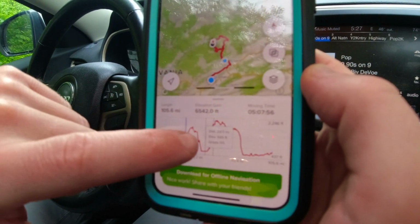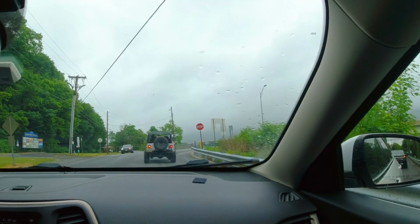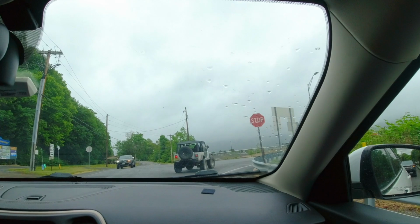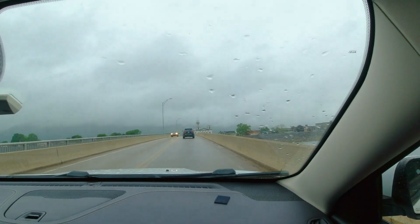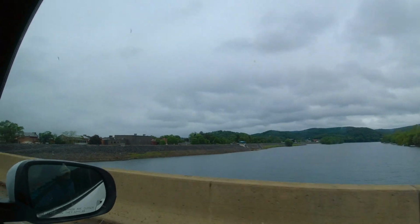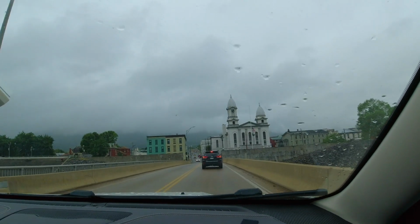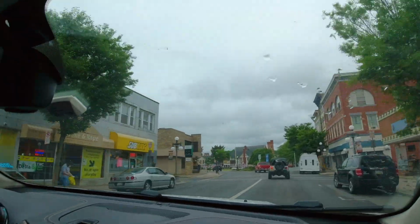Yeah, there you go. We went up and down 2 mountains. That's neat. The route that we did that day was about 105 miles, and there was an elevation gain of 6,500 feet. So I'm very glad that we were doing that in a vehicle and it wasn't a hiking trip. We headed back over the bridge across the Susquehanna River into the town of Lock Haven and then headed back to Bald Eagle State Park.